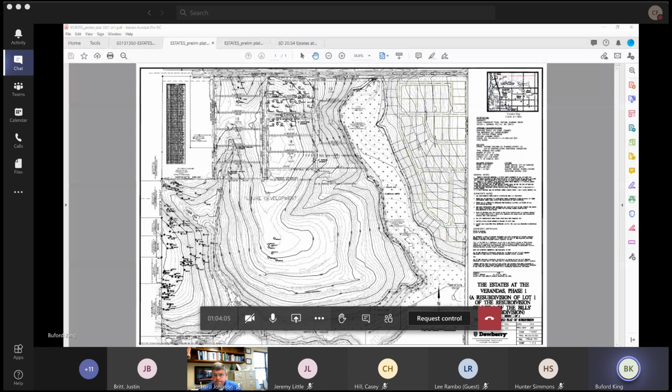And it might be that we need a note on the plat for phase two that the lot did contain a structure. We can cross that bridge when phase two comes along. But I think that would be the way to do that. And then certainly Richard, jump in if I'm misstating that. But I think the place for that would be the O&M plan and agreement.